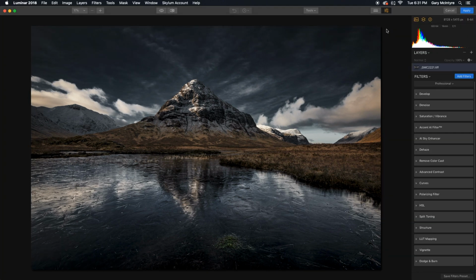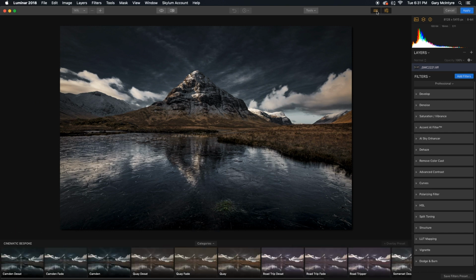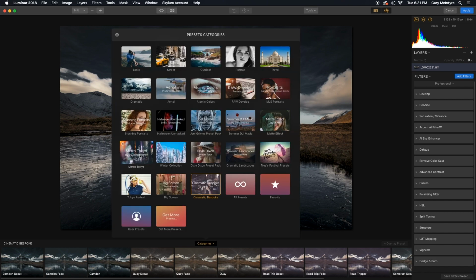Luminar also comes with a whole host of other features. As I've mentioned, the EXIF data, the layers. There's also presets. Some of these presets you have to purchase, some come free, you get them via the categories. Different presets in there, Joel Grimes, Max Reeve, various different ones. There's DJI, inspired by DJI. Each one of these presets, when you choose them, changes the panel here, or the filters here. And think of it as a starting point.